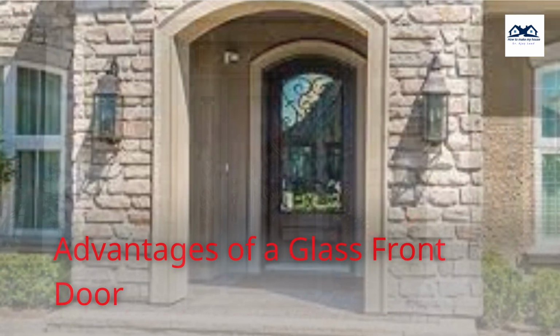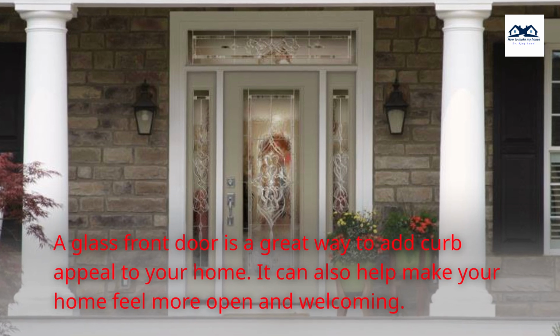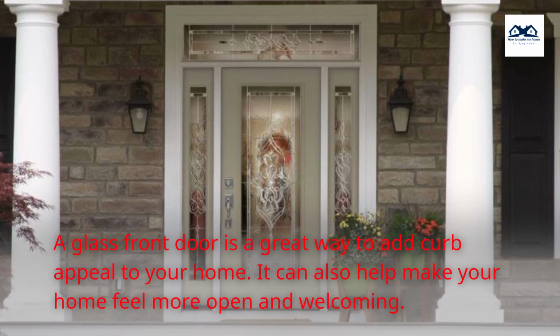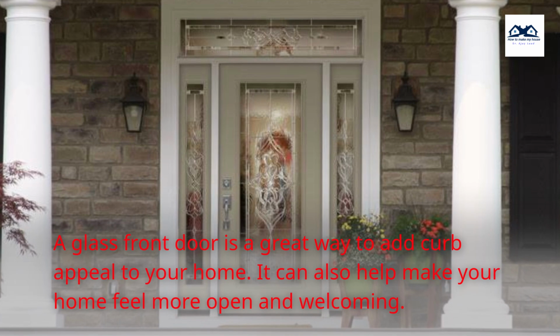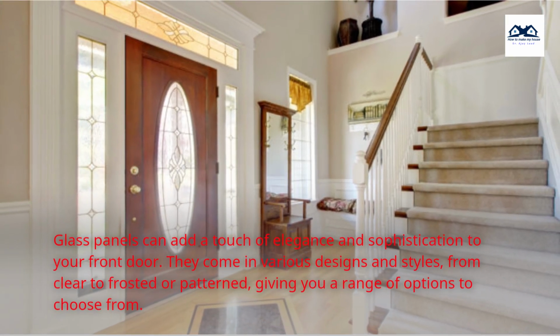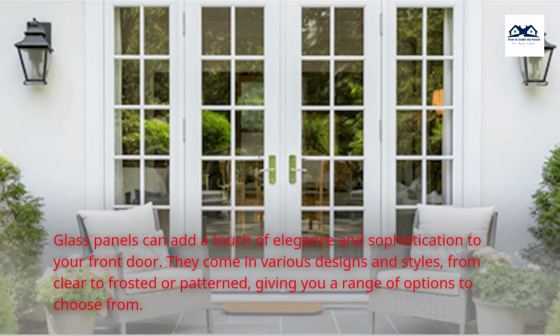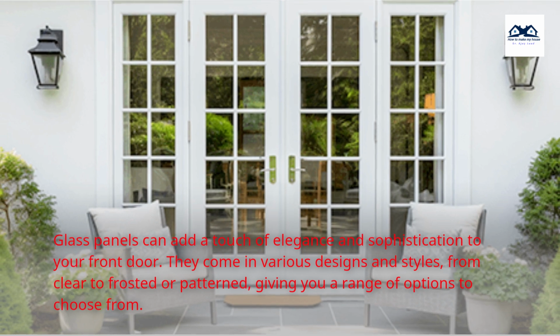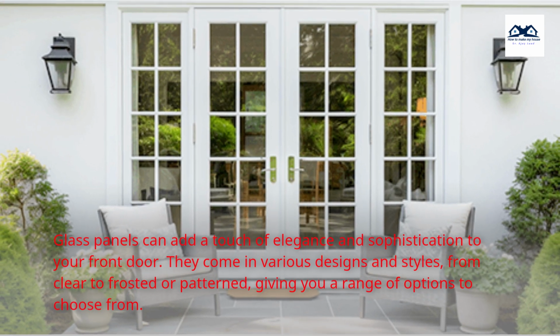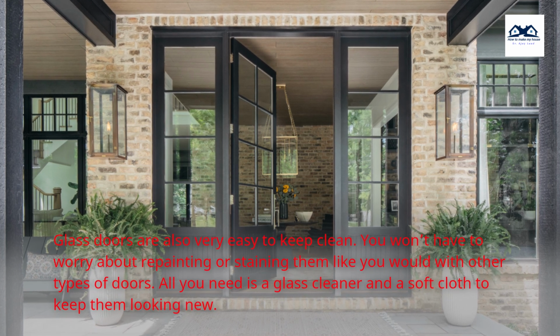Advantages of a glass front door. A glass front door is a great way to add curb appeal to your home. It can also help make your home feel more open and welcoming. Glass panels can add a touch of elegance and sophistication to your front door. They come in various designs and styles, from clear to frosted or patterned, giving you a range of options to choose from. Glass doors are also very easy to keep clean.